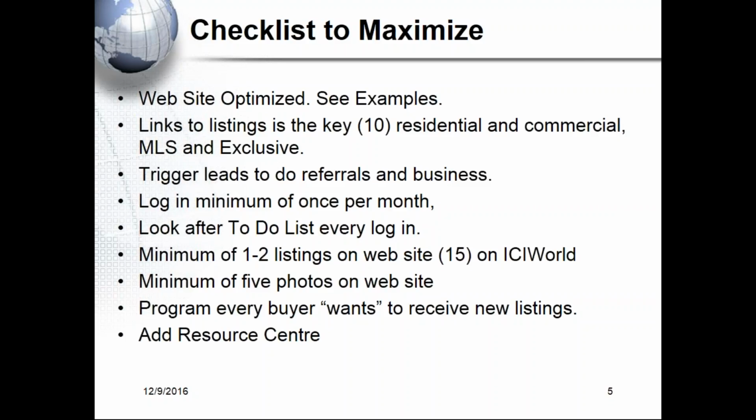Now, a minimum of 1 to 2 listings on a website. Now, when you do have one of the websites that we supply, other brokers will not do the handshakes with you. They will not offer their listings to be on your website unless you have offered some listings back for them to use on their website, and your listings better have a minimum of 5 photos, because if you put a listing on the websites we supply and it doesn't have a photo, other people will actually block your listings from going on their website. Make sure you have at least 5 photos, because nobody wants to have a website and somebody sees a listing and it's got no photo, no photo, no photo.